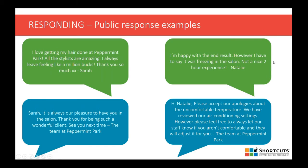Now here's one that's a little bit more tricky. I'm happy with the end result, however, I have to say it was freezing in the salon. Not a nice 2-hour experience, Natalie. Bit more tricky. Hi Natalie, please accept our apologies about the uncomfortable temperature. We have reviewed our air conditioning settings. However, please feel free to always let our staff know if you aren't comfortable and they will adjust it for you. The team at Peppermint Park.